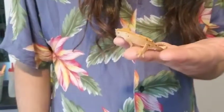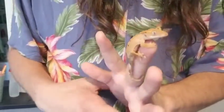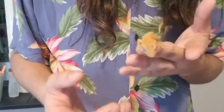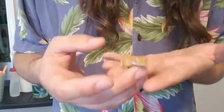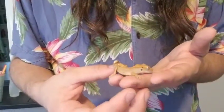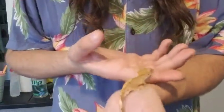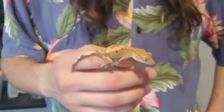This little guy's name is Omni, which I believe is another Dodge car. I should name one of them Caravan. He's got some big Dalmatian spots towards the back of his body. And I do like that color more than others, but at the end of the day, it's not what I'm going to keep. And I don't think it'll sell for a ton of money, but we can always hope, right?